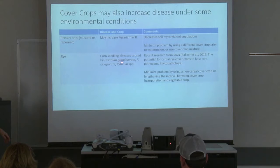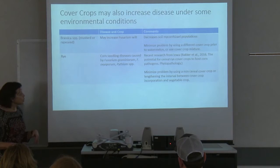They measured and quantified Fusarium graminearum, Fusarium oxysporum, and two Pythium species that increased following their rye cover crop incorporation. But you'll notice that these are both cereal crops, and so their pathogens are more similar. So be aware of that and think about the economic crop you're going to put in afterwards.